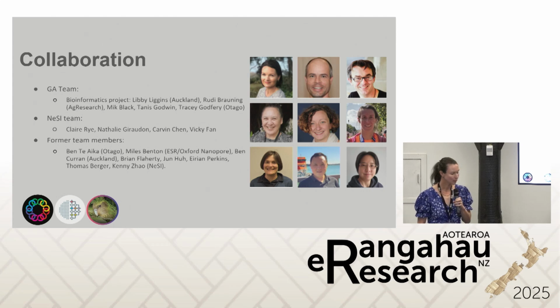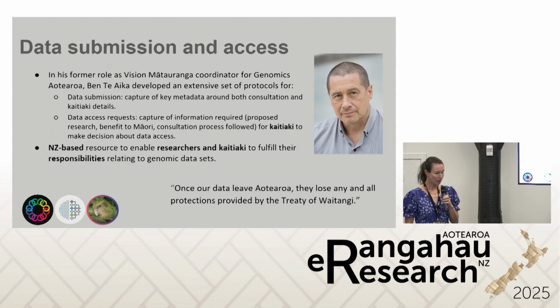And for us, it was one of our first projects exploring how to enable Maori data sovereignty. We had a huge input from Ben Tiaika, who was the Vision Mātauranga at Genomics Aotearoa at the time, and he really led us in how we were going to enable both the submission of data sets and also the management and data access, to be sure that we were enabling the kaitiaki to be responsible for those data sets and make informed decisions about the research that was going to be done on them. So happy to talk more about that.